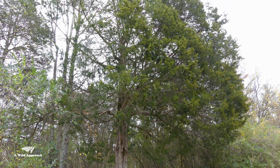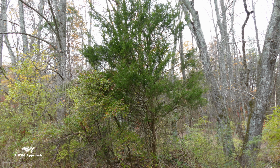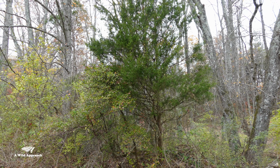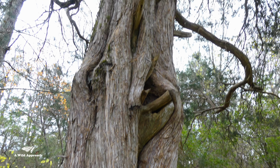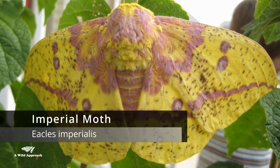Keeping that in mind is important because you may not know what your specific tree will eventually grow to look like. What you'll know for sure, though, if you plant this tree, is that it is an evergreen conifer and it provides shelter and cover for birds and other animals. It also provides food for wildlife and is a host plant to the juniper hairstreak and the imperial moth.